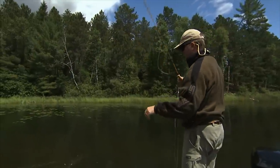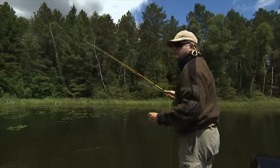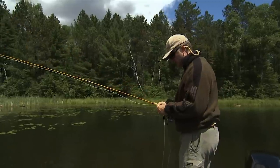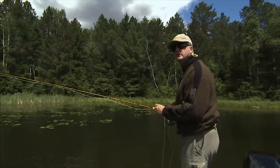So Don's got us going around the edges here. And of course there's a chance of seeing a big musky here, so we've got our rods ready for that. But Don, can you explain to me a little bit about the largemouth bass here in Rowan Lake? Because it really is an underutilized resource, isn't it?